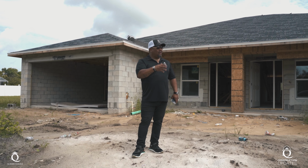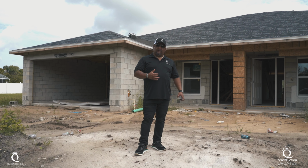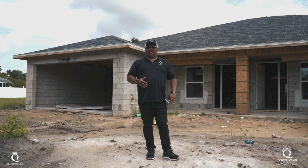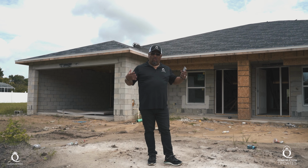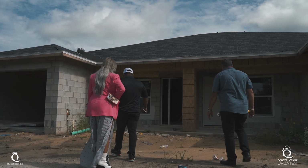We already have water, we have power, and we're about 3 months in so far on this project. We hope to finish probably in the next 8 weeks. So the next update that we're going to have, we're probably going to have drywall, flooring, and all the cabinets in. So this is part of the construction.